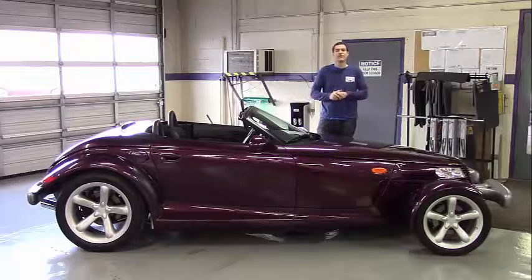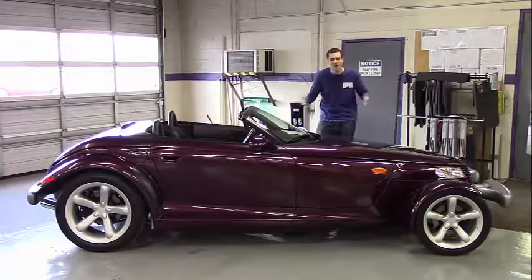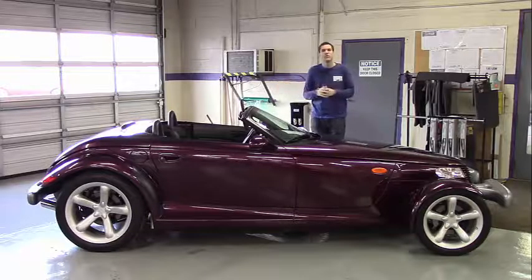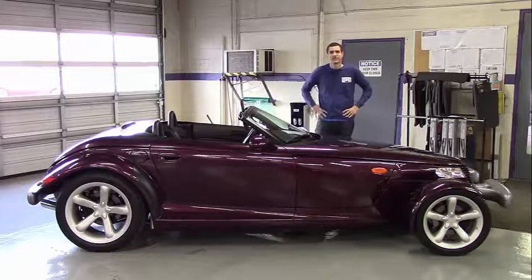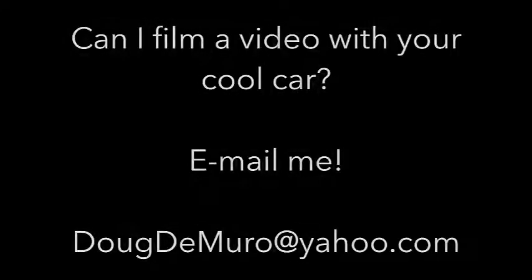This particular Prowler comes to me from Rayco Eurospec, a dealership here in Pennsylvania with an awesome inventory of weird and exciting cars. And this one is one of the weirdest and most exciting, since it's a one-owner car with only 9,400 original miles. So first, I'm gonna show you around and explain why it was so weird, and then I'm gonna take it for a spin.